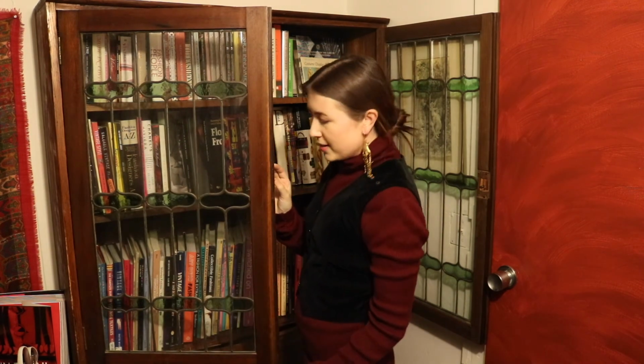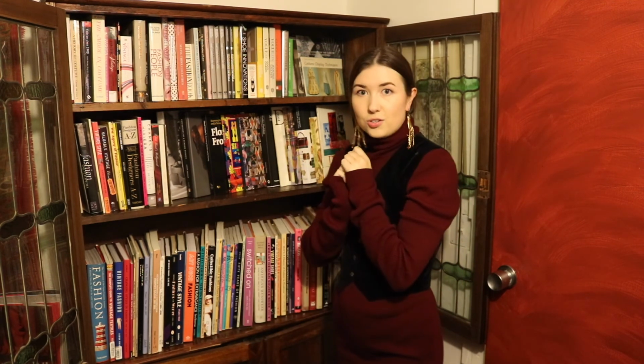This is my super fancy 1920s leaded glass fancy bookcase that I got from the free section of Craigslist, which I'm very, very proud of. I have gotten numerous requests on which books people should start reading, what my book recommendations are, so I figured I'd do a little bookshelf tour and show you some of my favorites.